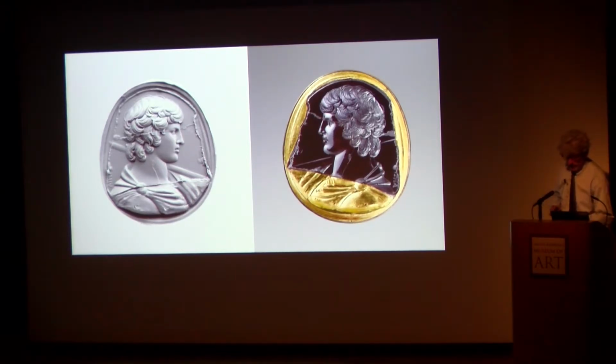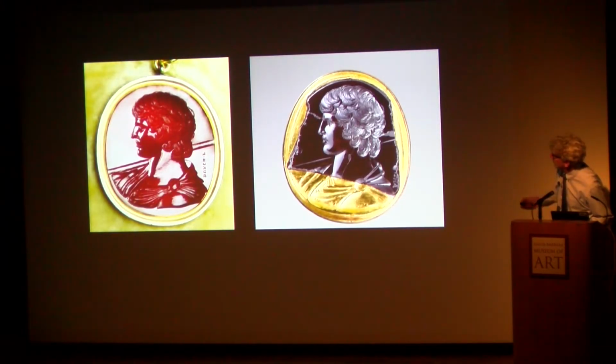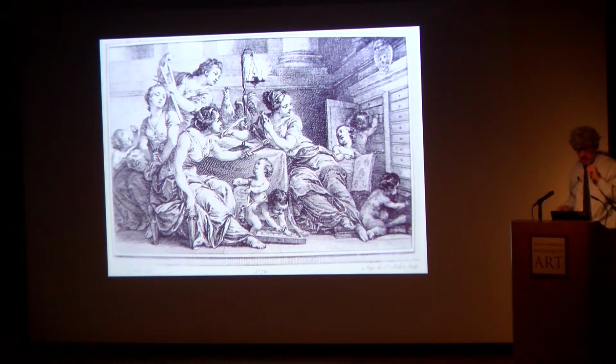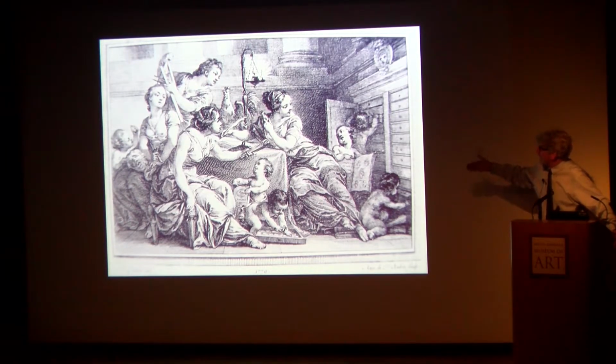Gems like this inspired modern carvers as well. Here is an 18th century carver, Birch, who signs his own name on his replica in cornelian. I just want to close by saying I've talked a lot about how sometimes engravers looked to works of art that pre-existed them, like the portrait of Demosthenes or the type of Ajax going at Cassandra. But again, it was recognized in the 18th century and earlier that gem engraving was really a beacon.